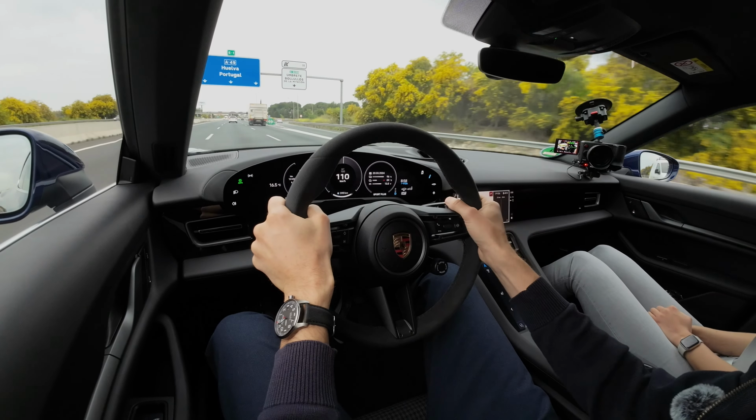I even feel it would be more silent than in the Panamera. Yeah, maybe next to this speed warning there, which you can also deactivate in the Panamera. We had it here on the favorite button, for example. You can program that. And that's only an EU thing, definitely.